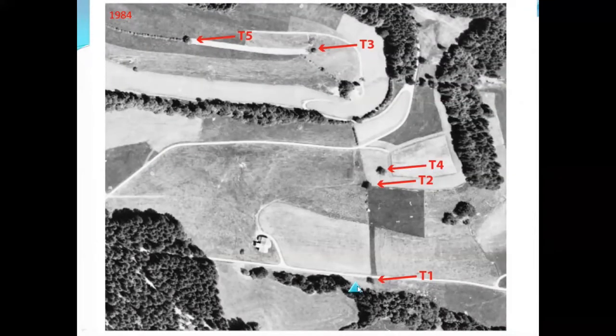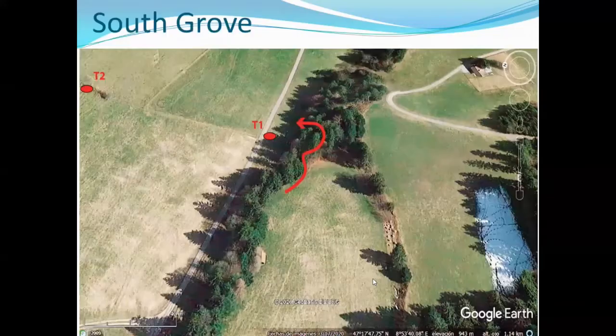This is the area where Billy arrived, over here. We see the southern grove and the T1 tree that we see in the photos. In this view, we see the southern grove in perspective, the place where the T1 tree was and the T2 tree. It is a recent photo from Google Earth.